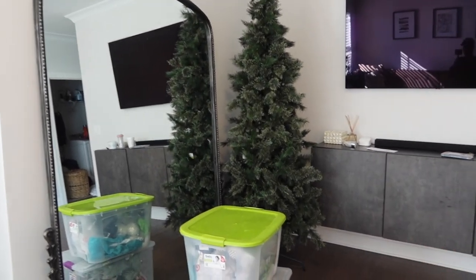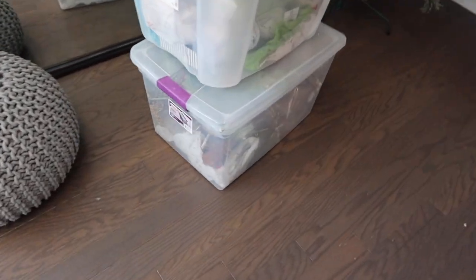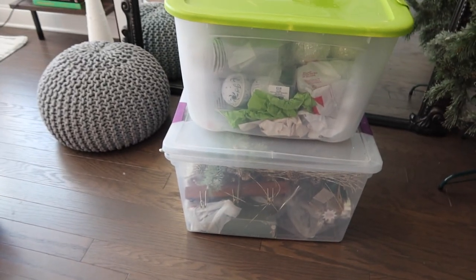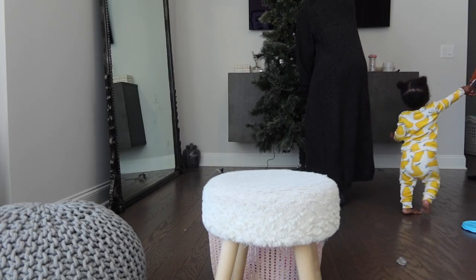Because I can't move the shelf over. So we're about to move the mirror down and see if we can sit the tree right there. And then I brought up the only Christmas decor I have left. So we're gonna have to make something shake because I ain't buying no more. I was tempted this morning to buy more, but I didn't do it because I've already spent money on another trip.